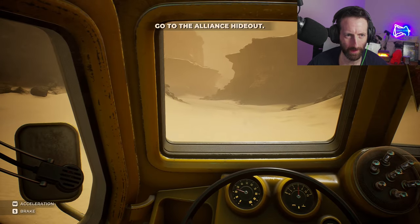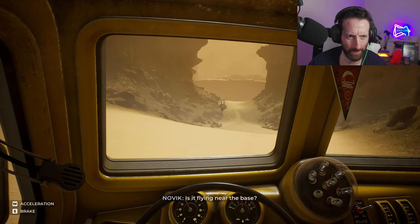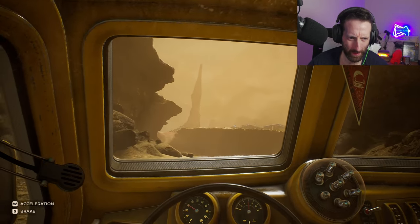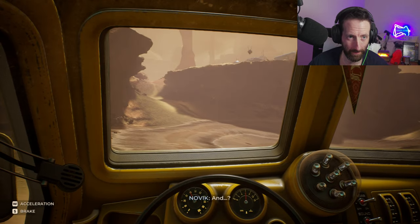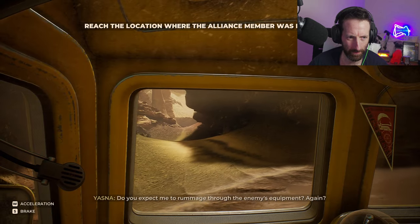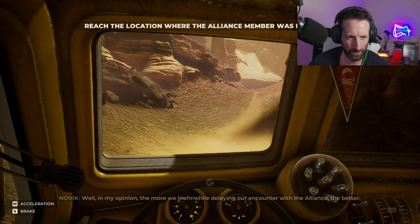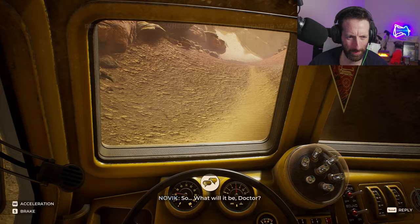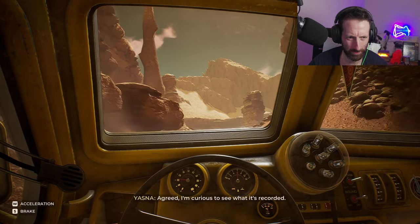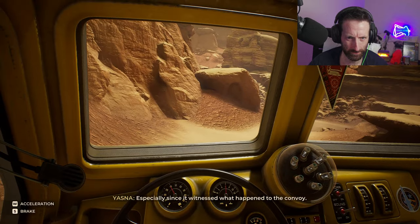I don't know whether to envy you or to worry even more. There's a probe. The probe again. Ah, handy. Is it right near the base? Within range of the control center? Yes. Affirmative. Okay, I gotta follow it. Do you expect me to rummage through the enemy's equipment? Well, in my opinion, the more we learn while delaying our encounter with the Alliance, the better. Agreed. I'm curious to see what it's recorded. Especially since it witnessed what happened to the convoy.